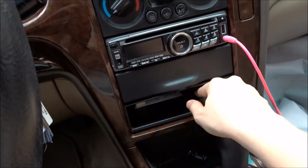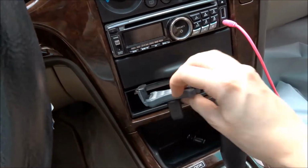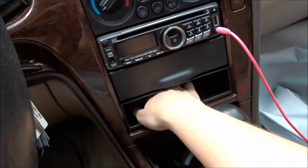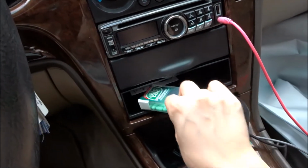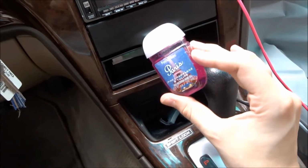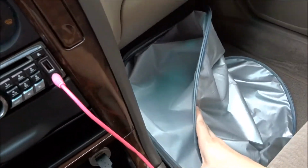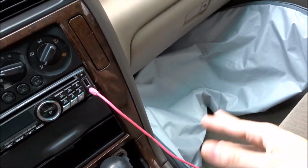In here I've got this little As Seen on TV device thing that you guys would have seen if you saw that video. I don't know if I'm going to use that. I have some Tic Tacs because those are essential, as well as some hand sanitizer. I also have a sunshade that's supposed to fold up all nice and neat, but that never happens, so I just always throw it down here when I'm not using it.